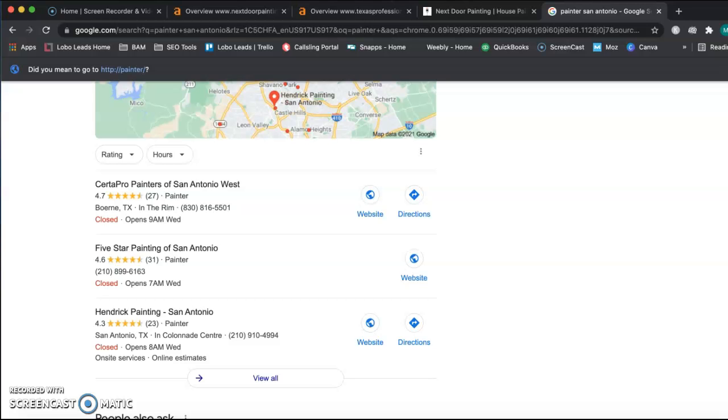And so there is a reason why these businesses are at the top, and it's not necessarily because they're the best business. It's because they have the most citations. So citations are anywhere on the internet where your business name, your phone number, and address are all listed in different directories, such as Yelp, Facebook, Yellow Pages, White Pages, to name a few.